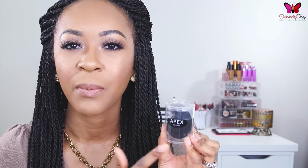You can actually pick these up off of Amazon, and I wanted to share these with you guys because I know that people in the beauty community are always looking for a really good alternative to the beauty blender if you don't want to necessarily spend the $20 or $21 on a beauty blender.